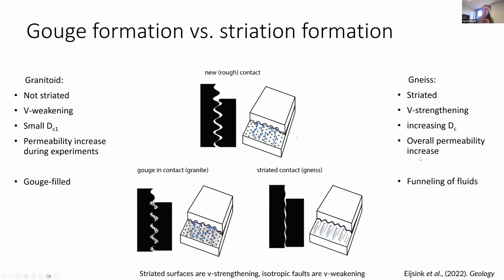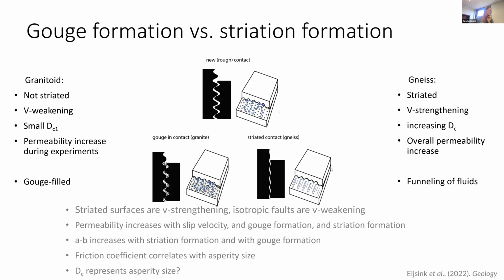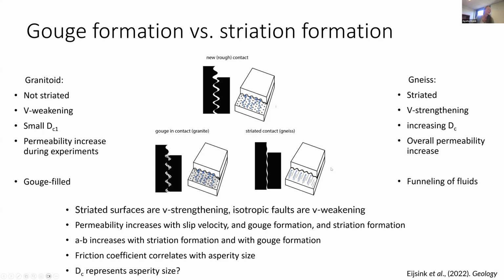And then the increase in permeability with velocity that we see is because channels fluid. Fluids are funneled and they flow more directly instead of taking a more tortuous path. And so it's really important that this is the direction that we measure the permeability in, because if we measured the permeability in the opposite direction, we probably would have very different results. So I think that's just a quick summary.